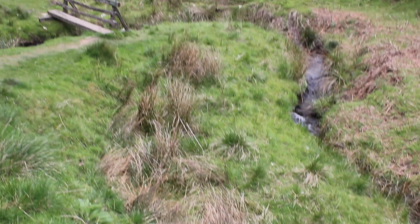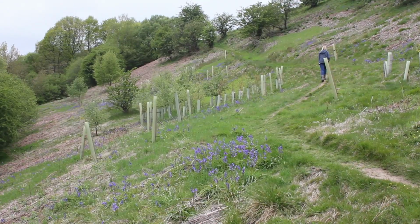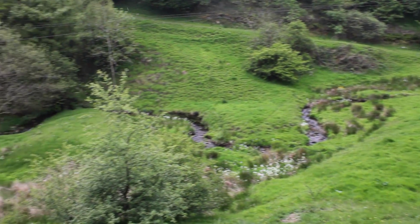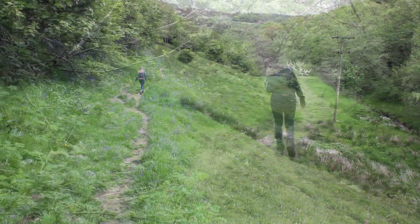Welcome back. So we've headed off the windy moors and we're down in the relative shelter of Bretton Clough. It's quite a nice little place if I'm honest. So walking through the village of Abney now. It's like being in the Shire. So we're heading down Abney Clough now, and it's really tranquil, as you can see. It's nice to be down out of that cold breeze.